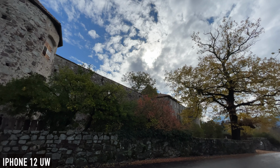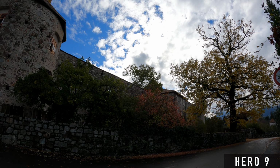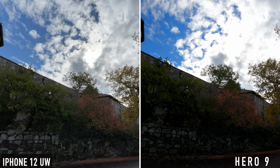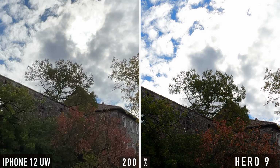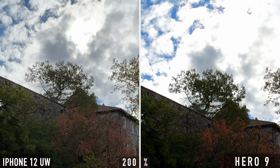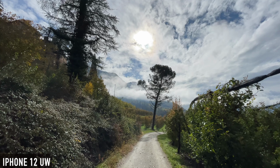We have already gotten a few impressions of this earlier. With these comparison shots, the difference is once again clearly visible. The image of the iPhone shows much more details in the darker areas, and at the same time the iPhone protects the highlights, that is the bright areas in the image, better. Look at the sky. You can see that the image taken by the iPhone shows much more details in the clouds. Again, I shot directly into the sun.